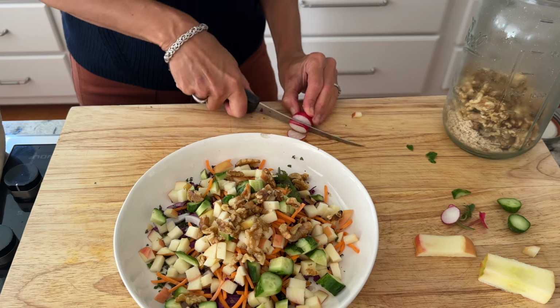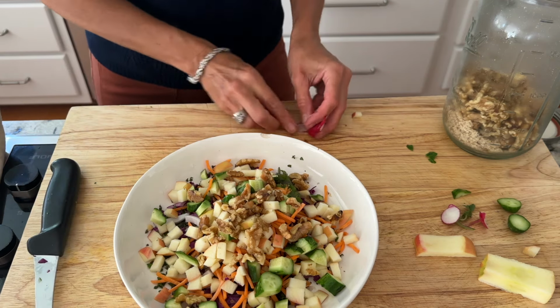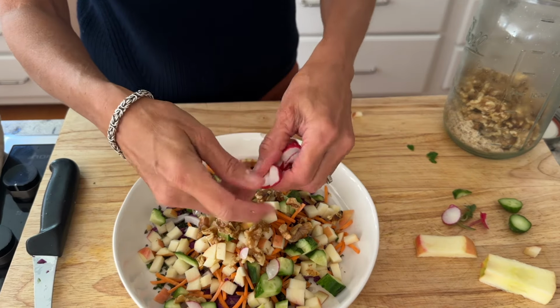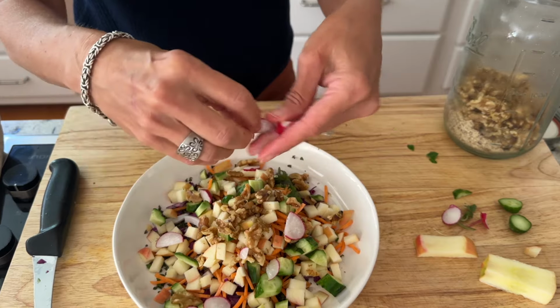I'm all about that. Adding a little radish to make sure that we have covered the rainbow. Did you know that radishes are high in magnesium, potassium, and vitamin C? And they also can help prevent inflammation.